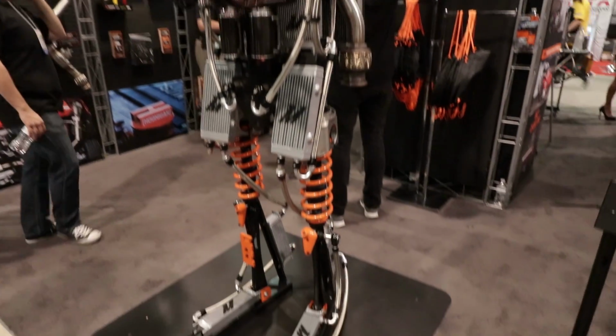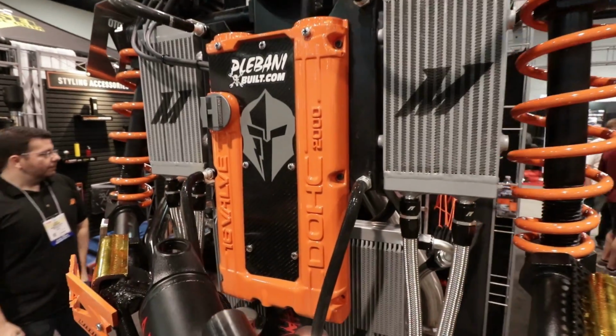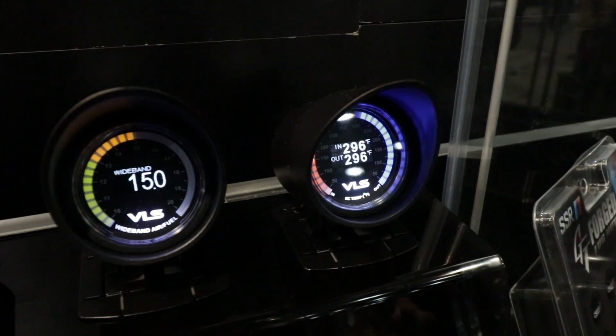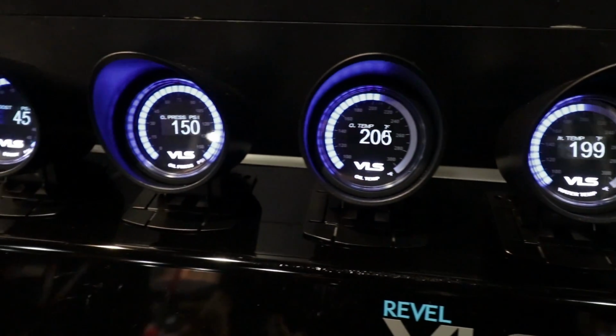Mishimoto was showcasing a ton of new parts at their booth, but this work of metal art was by far the coolest. Now you can keep track of your in and out air temperature on your intercooler thanks to some new gauges from VLS by Tanabe.